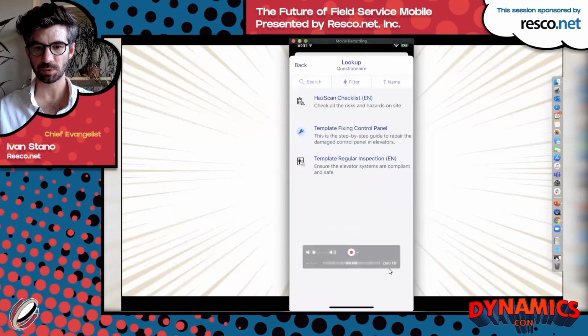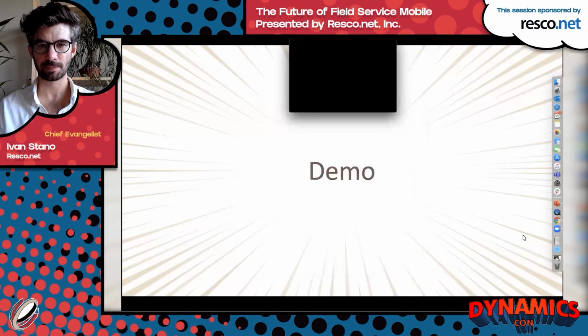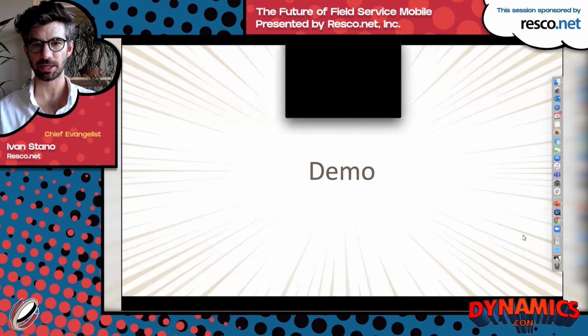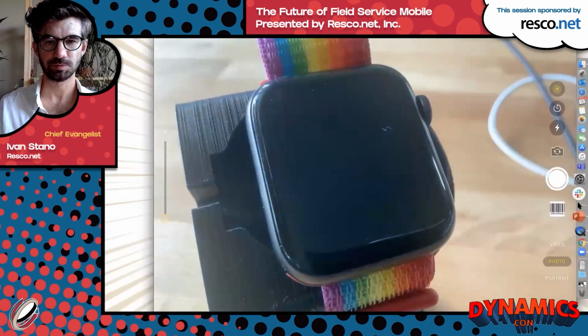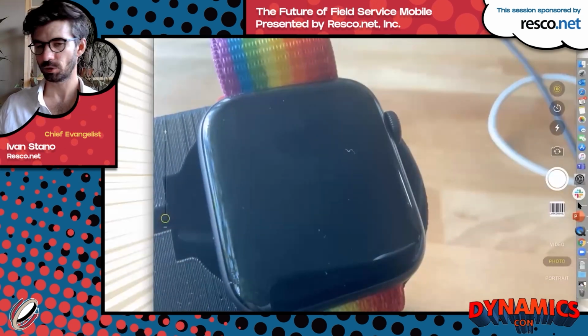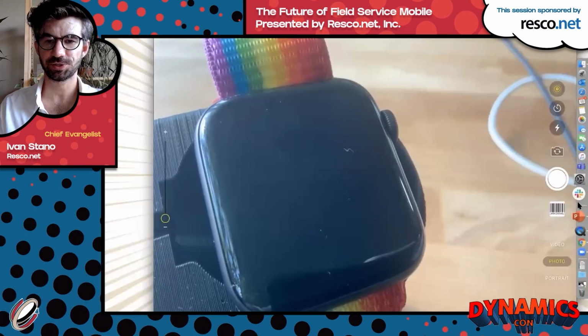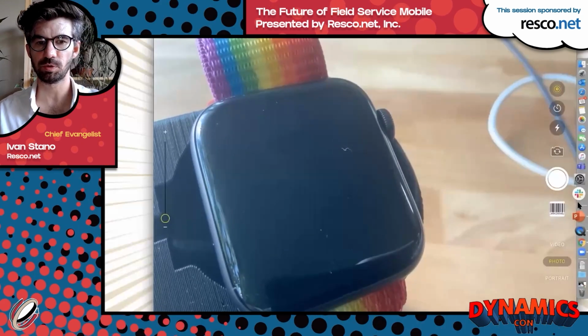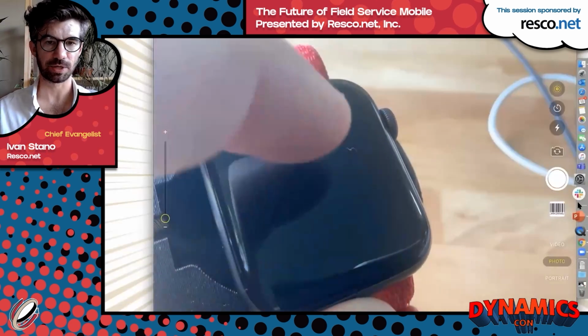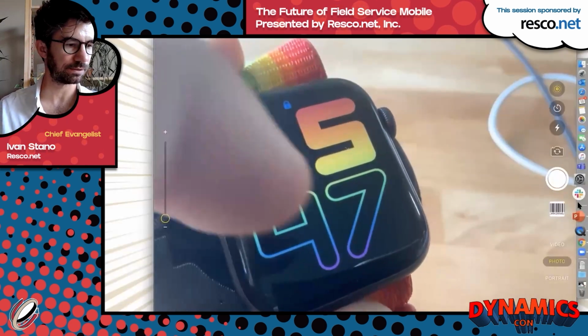But to show you how we can do this on a smartwatch, I'll change to my iPad. And I'll walk you through the whole process using the iPad. Okay, so you should be able to see the smartwatch right here. And what I'm going to do, I'll start the smartwatch, open the Resco Mobile CRM application there, and walk you through the HES scan questionnaire. So let's do it together.